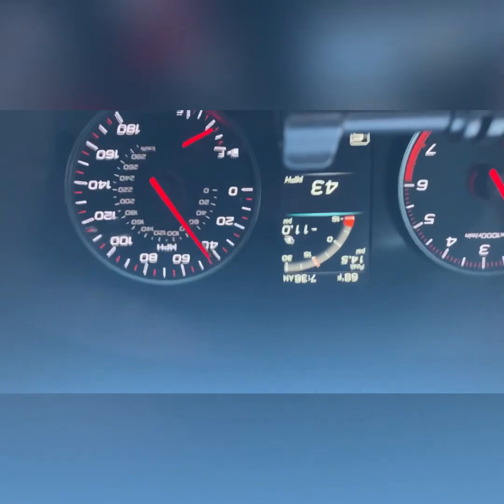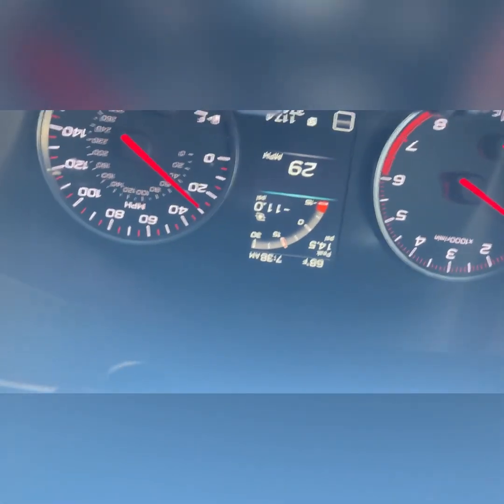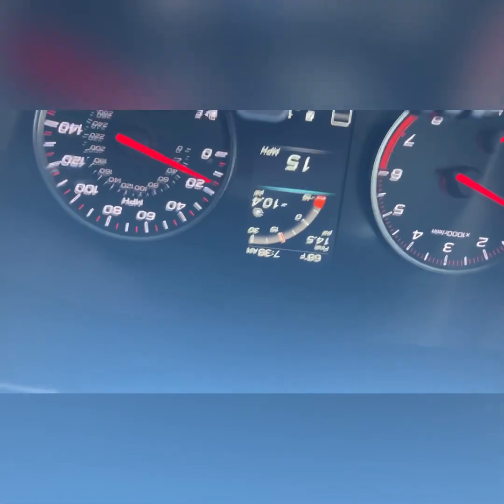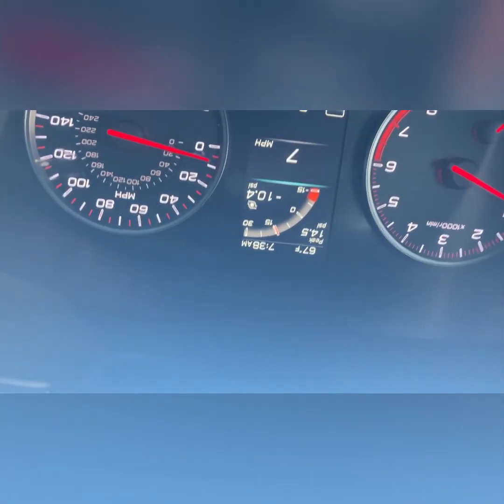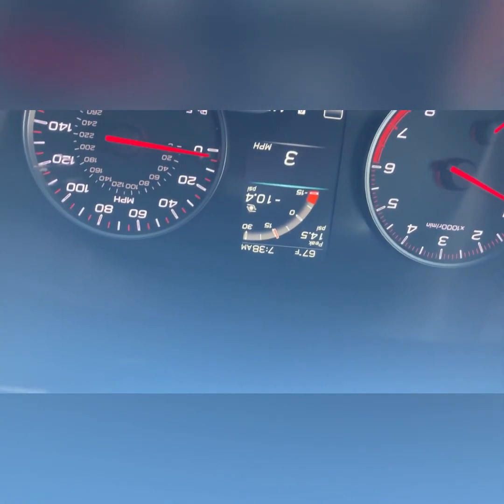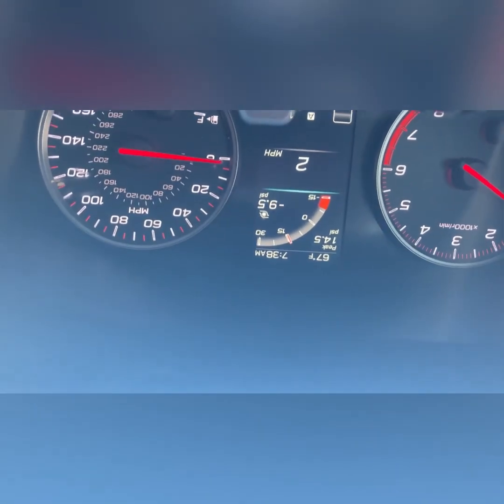But yeah, so if you guys have any questions, any video ideas, let me know. I try not to launch the car too much, but we're in the high fours, low fives, just depending on how well we shift for that launch. But the car's running great. Planning on keep pushing it and keep seeing what we can do.